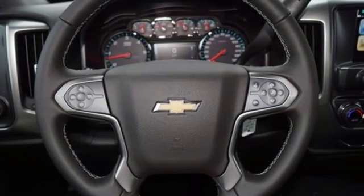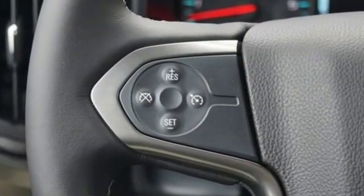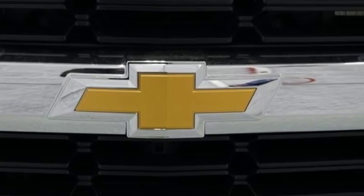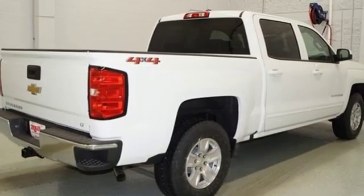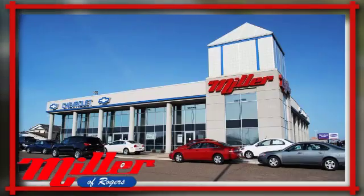Edmunds.com reports the Silverado pickup is just as adept at serving as the weekday family car as it is at transporting home improvement supplies or towing a boat on the weekends. Performance, value, durability, Chevy. Hurry in today and see it for yourself.